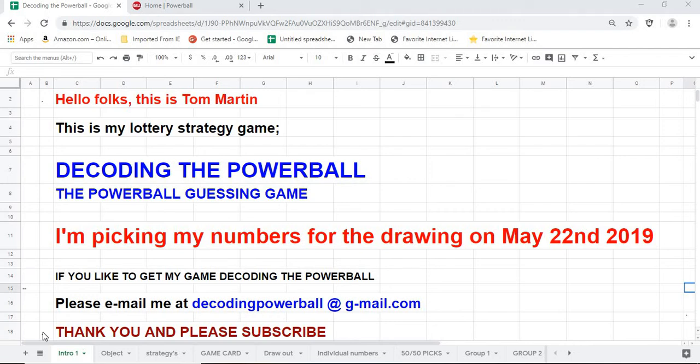This is my lottery strategy game, Decoding the Powerball guessing game. I'm picking my numbers that are drawing on May 22nd, 2019.